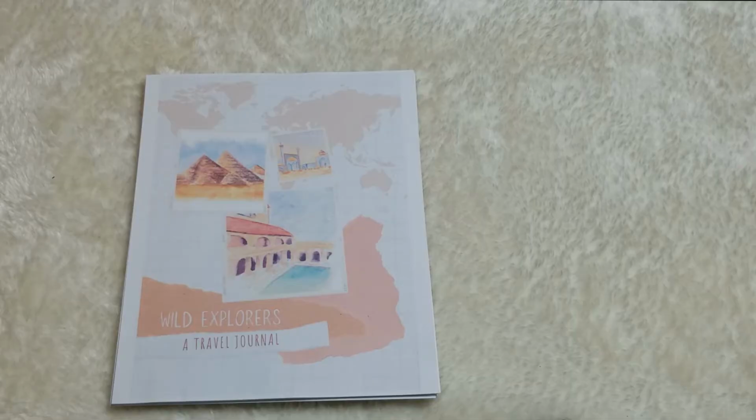All right, we're on to the second bundle. I'm so excited to show you this one. This is Wild Explorers, a travel journal. I purchased this in January of this year. We've used one of the resources already. We used the Antarctic study, which I'll show you in a few minutes, for our penguin study. And we're about to use the Peru package, which I will also show you in this video.